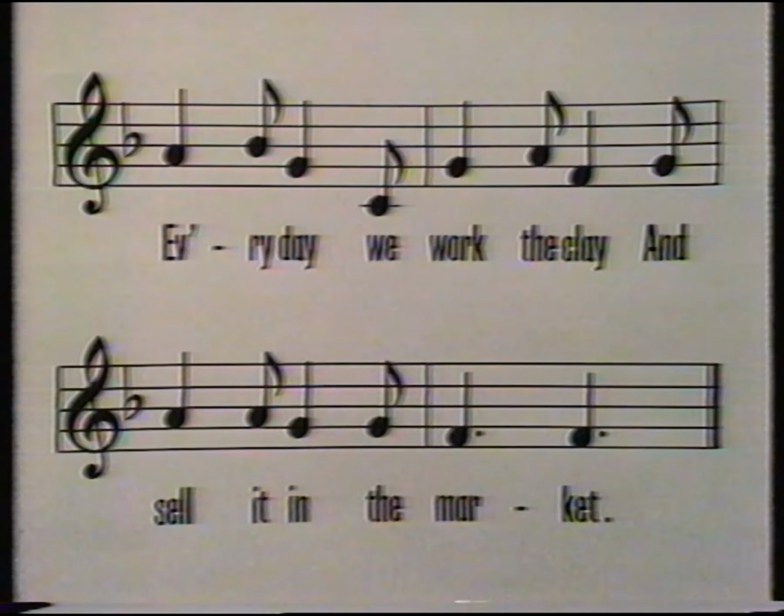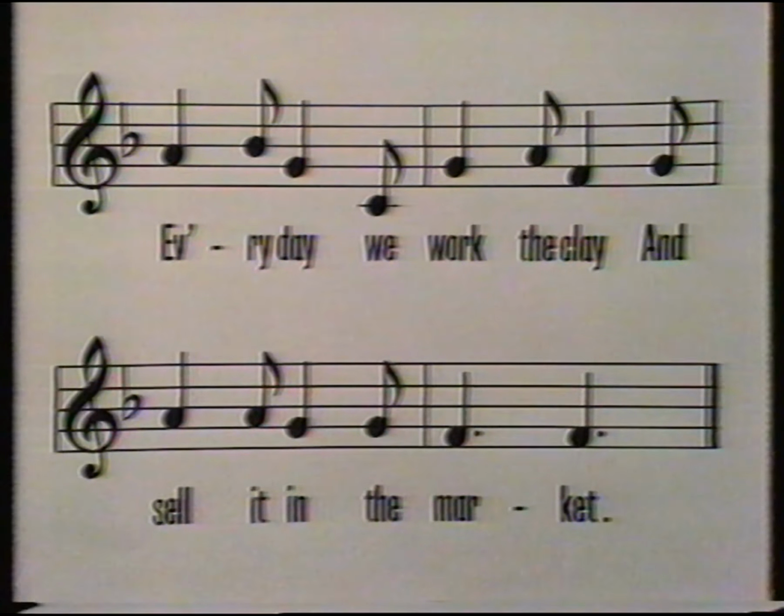And this is how the chorus goes. Listen. Every day we work the clay and sell it in the market. You sing it and come in after two again. One, two. Every day we work the clay and sell it in the market. Make sure you get those jumps right.